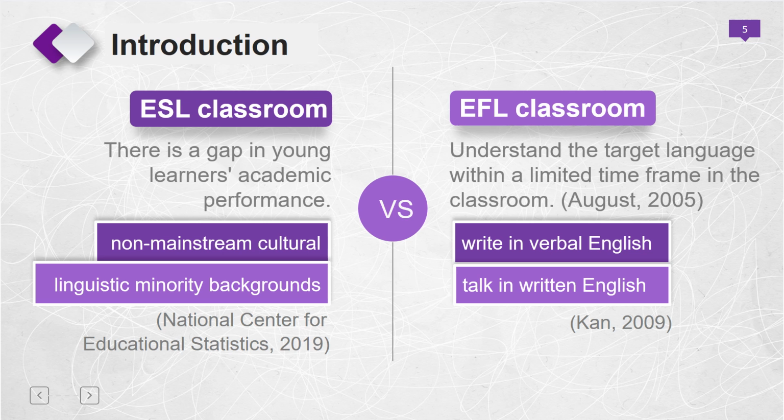And in the EFL classroom, young learners in Taiwan's elementary schools only learn English in an EFL environment, because they only have 1 to 2 hours of instruction per week in the public education system and have very little opportunity to practice the target language outside of school. And August claimed that to understand the target language with limited time in the classroom, vocabulary choices play key roles in developing a student's language ability.